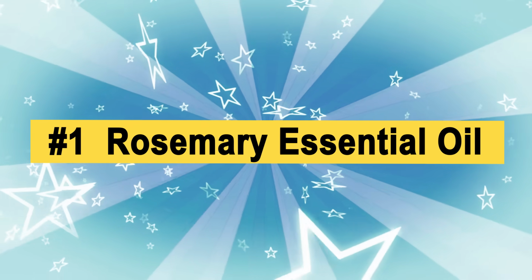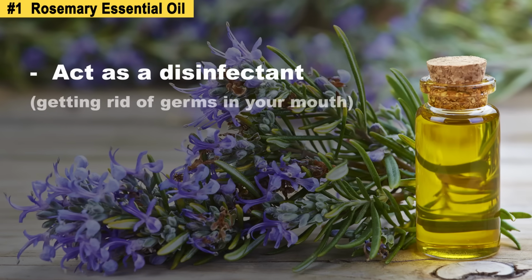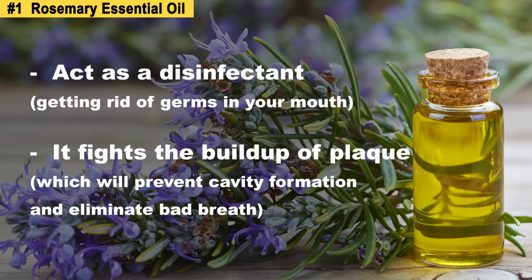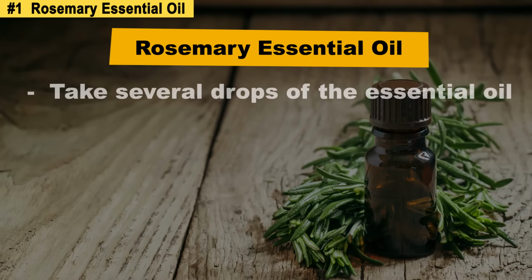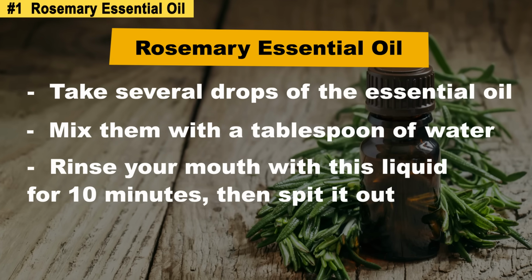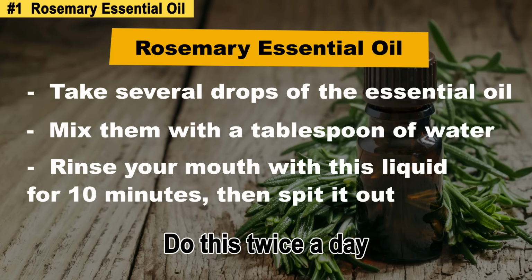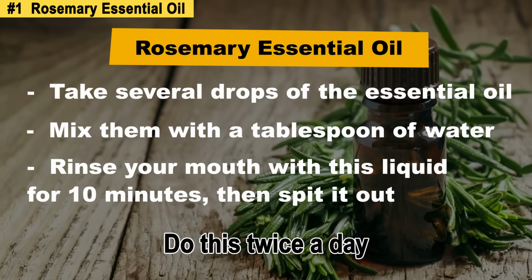1. Rosemary Essential Oil. This essential oil will act as a disinfectant, getting rid of germs in your mouth. It fights the buildup of plaque, which will prevent cavity formation and eliminate bad breath. Take several drops of the essential oil and mix them with a tablespoon of water. Rinse your mouth with this liquid for 10 minutes, then spit it out. Just don't swallow this mixture. Do this twice a day and never worry about standing and talking to someone too close again. Hey, maybe you'll even get closer with that special someone you've been crushing on.